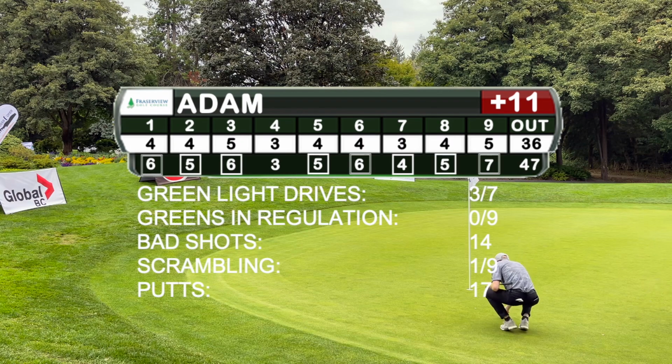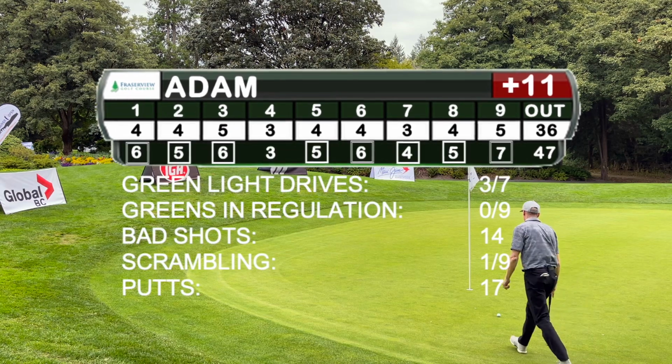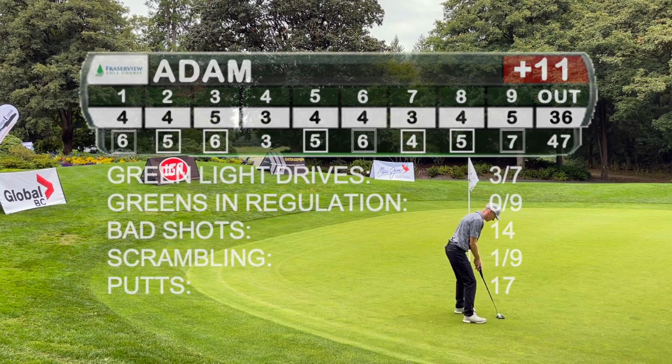But it's fun to show you the good and the bad. And after such a good day yesterday, this is certainly not the way we wanted to start 9 today. And to break it down, basically nothing was working. The driver wasn't working, the approach play was bad, the putter was bad.